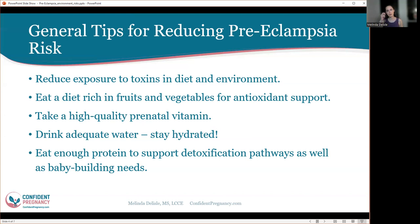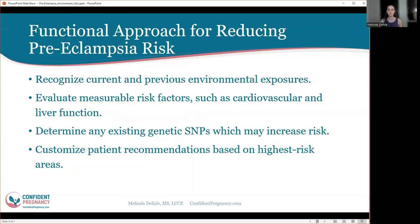And make sure that you eat enough protein to support those detoxification pathways, in addition to also helping build baby and build the extra tissues that your body needs. You know, you're also growing the placenta, not just the baby. You're growing the extra blood volume, not just the baby. So these are all things your body needs protein for, and protein helps work with the liver and the detox pathways as well.